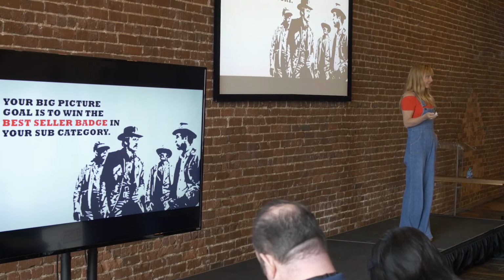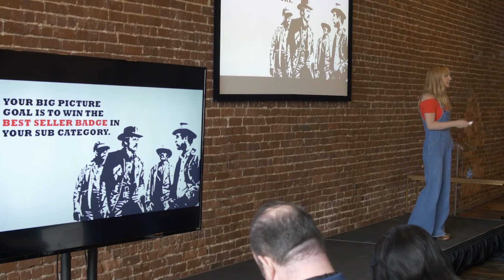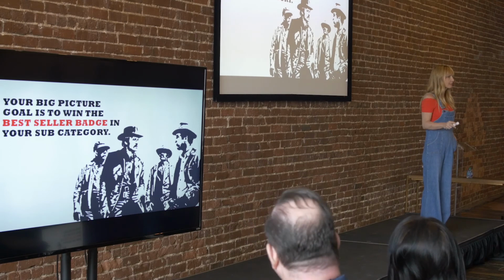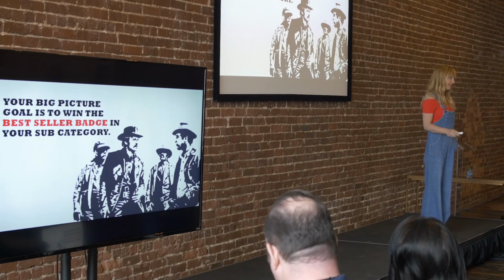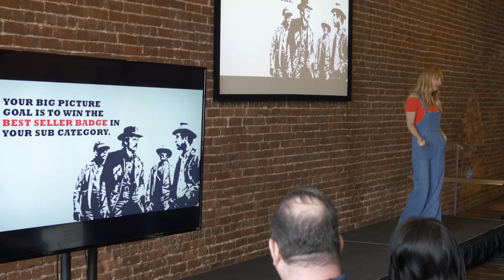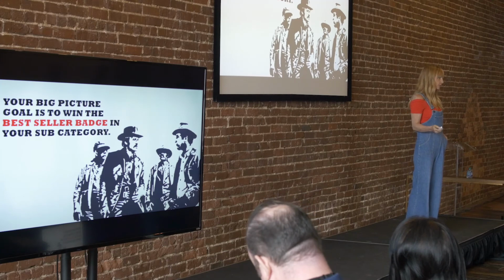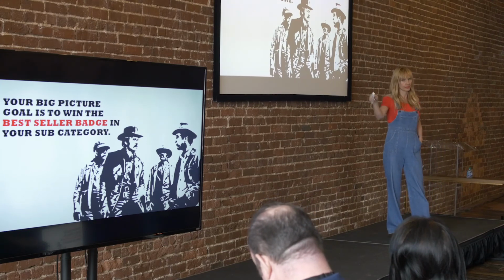It's won by a lot of different things, but it really is, okay, who's selling the most product here? Who's the most popular? So this is a badge that you can leverage with advertising. This is a game for advertising. This is what advertising does best. So you definitely don't want to discount the fact that, oh, I don't have the bestseller badge. You should have the bestseller badge. It is so valuable. It's like gold in terms of your conversions.